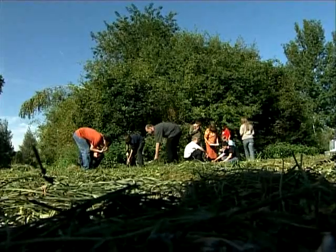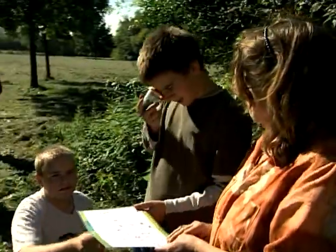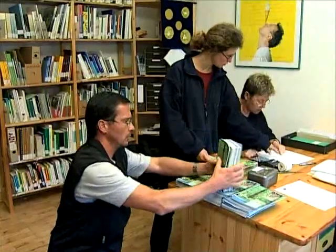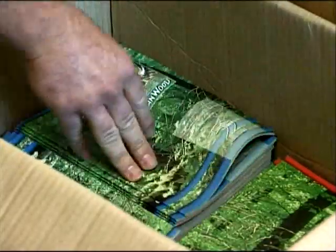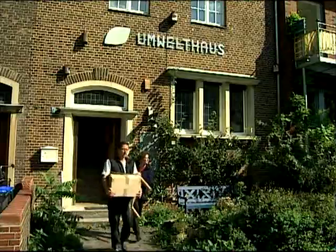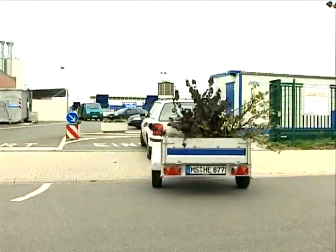Schools also explore new directions. With so much greenery in the city, classes are often held outside. 7,500 local people use their leisure time to help in environmental groups. The city promotes this commitment, for example through the Umwelthaus, where special events are organised. The result is an exemplary awareness of environmental issues.